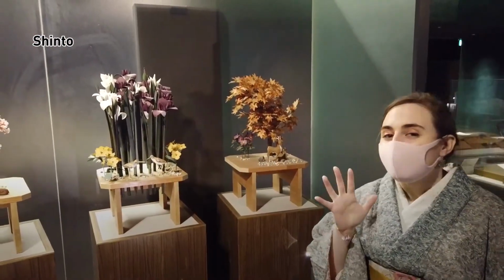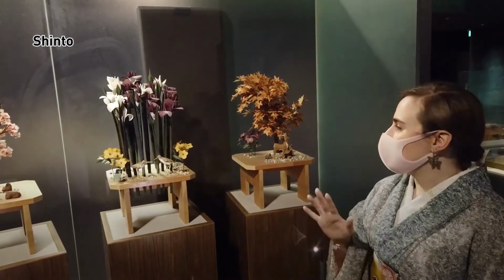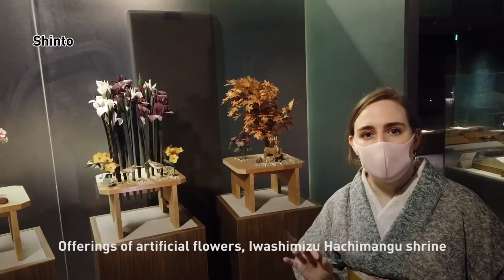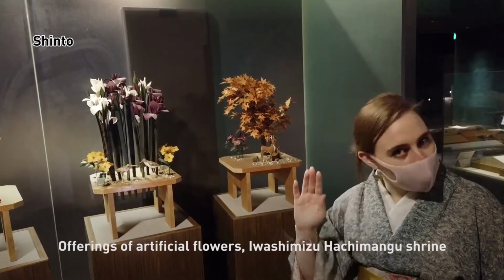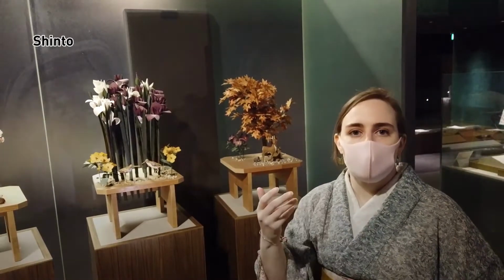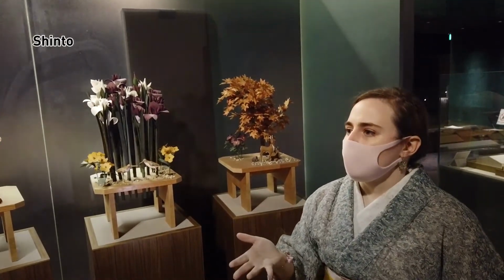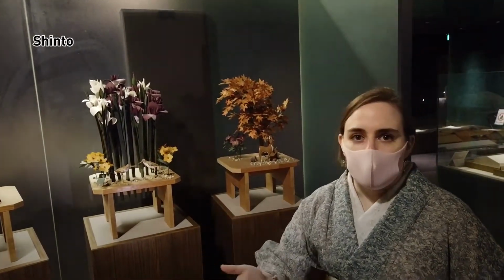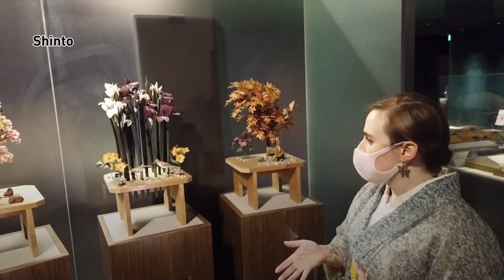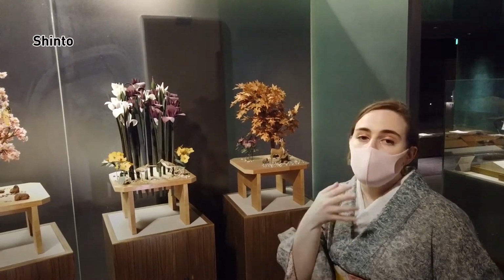So this is one of my favorite parts of the museum. These are actual offerings from a shrine in Kyoto called Iwashimizu Hachimangu. I know, it's a mouthful. But a long time ago they used to give different offerings of flowers, plants, obviously fruit, food and things to the deities. And it used to be the real thing.